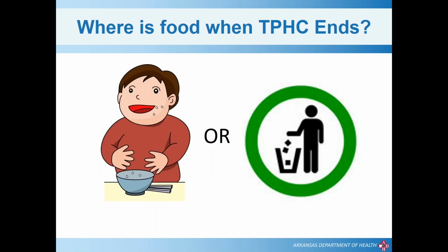And so where is the food when time as public health control ends at the end of that 4 hours? It either needs to be in somebody's belly, served and eaten already, or it's in the trash can. There is no saving that food after that 4 hours ends, because remember those 41 gallon bags of rice, that's a lot of bacteria that can grow after the end of that 4 hours.